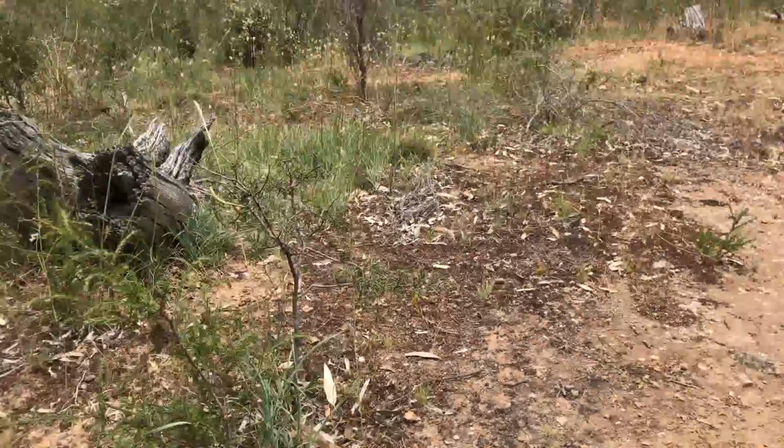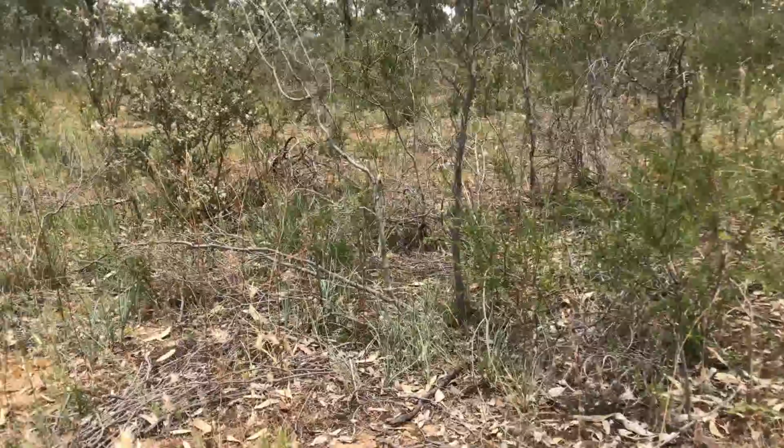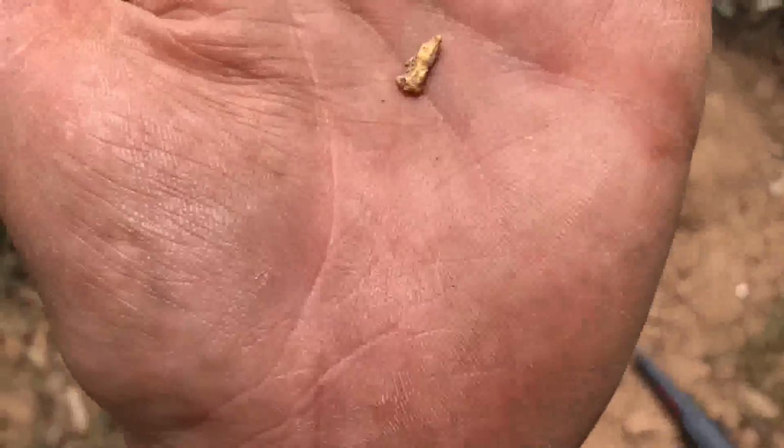And yeah, some good looking wash there too. So I'm going to have to work this entire hill. I'd say there's probably going to be a bit more gold around, 0.5 gram, maybe a bit less. It's pretty thin.